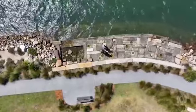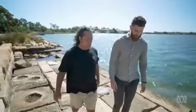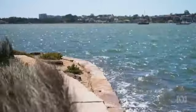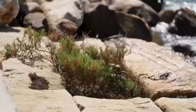This is a pretty rugged zone right on the point, so we're buffeted by the wind and the sea spray here. So it's been mainly the focus on those rushes and those hardy species. But interestingly, we've found that we've got some salt marsh pockets starting to pop up in these zones that wasn't planted. So that's a pretty interesting and exciting sign.